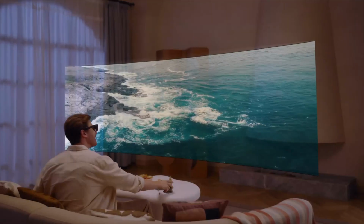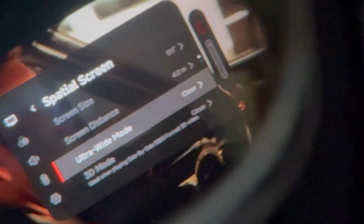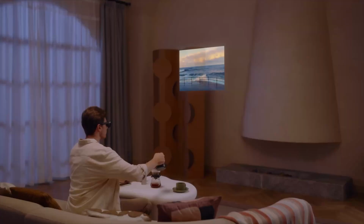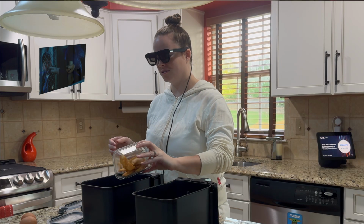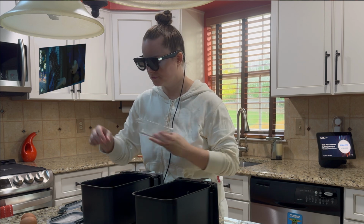Next you have ultra wide, and that supports 32:9, and with a recent firmware update it now also supports 21:9, so you have more compatibility there. And lastly is side view mode, which gives you a mini screen that you can pin to either the left or right side. So if you're a multitasker, you can still see and do things in the real world, but also be watching your content at the same time.